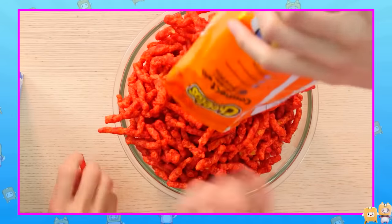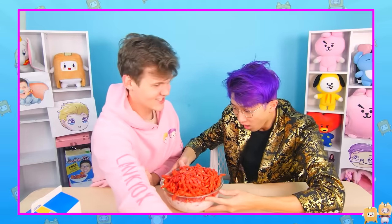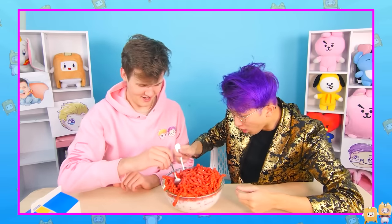I think we can go a little bigger. I think we need more milk. Bag. We need more milk. Okay. Oh! Dude. Okay, I'm gonna add some more milk on top. Okay. Oh, I'm not gonna lie, this looks pretty good. Yeah. That looks pretty good. Okay, let's go. Here's your spoon. I have no idea what this would taste like. I don't know either. We're about to find out, let's go. Here we go.